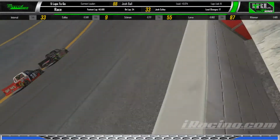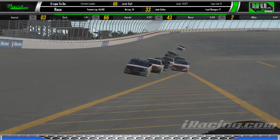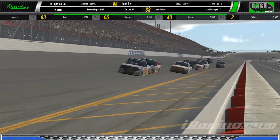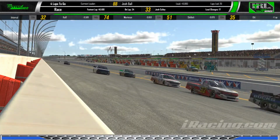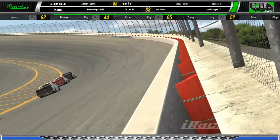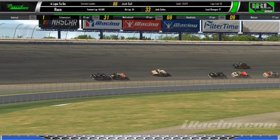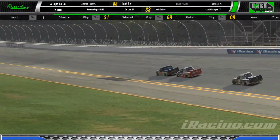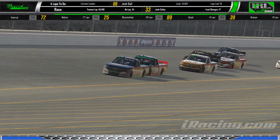Alrighty, those of you watching, with 4 to go this time by, who you got, who's going to win it? Let's hear in the chat, who do you think can pull off the victory here at the inaugural Truck Series race for the iRacing Superspeedway? Things got a little crazy coming to the line last night in the ARCA race here at iRacing Superspeedway. I definitely hate I could not be here for that one.